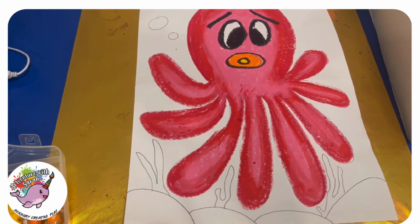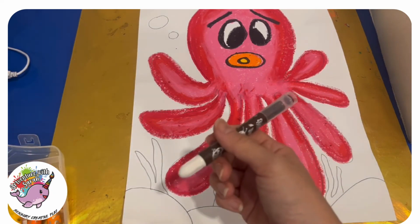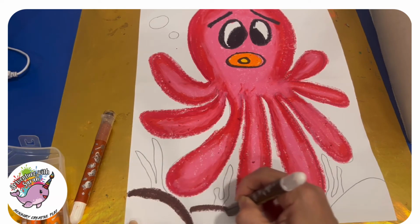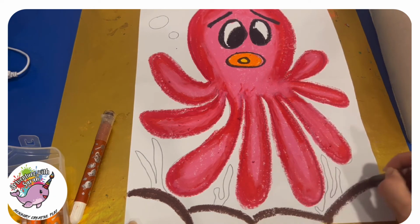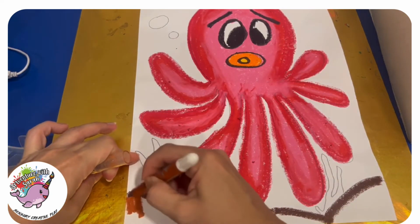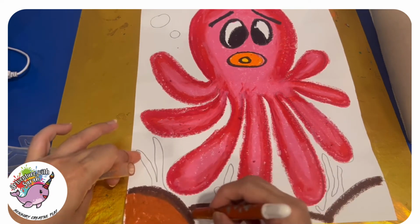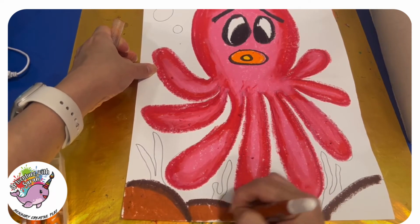So next, I'm going to color the rocks here. So for the rocks, I would like to use brown color. I have two browns here. One is the dark brown and one is the light brown. So again, I will draw the outline first. Draw the outline first. And then I color it inside with the lighter brown. Can you see my stones, my rocks with the bottom of the sea?